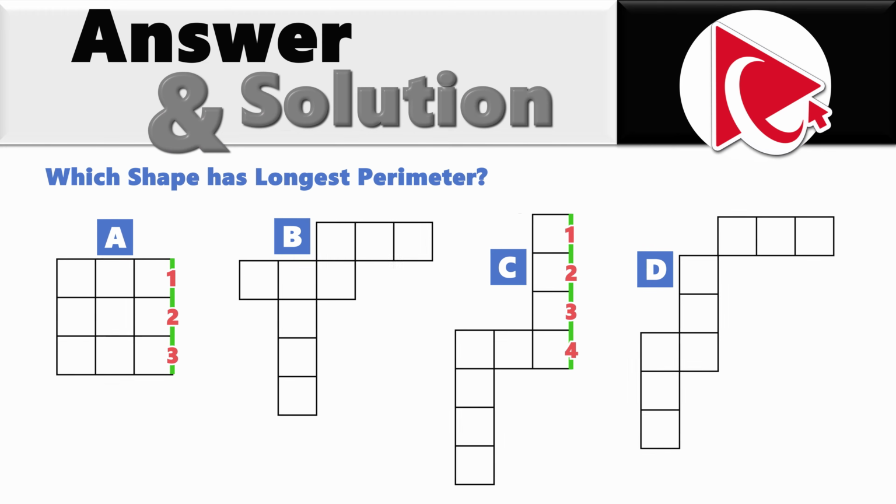To calculate the perimeter of shape A, we need to sum up both of its sides and multiply it by 2. (3 plus 3) multiplied by 2 equals 12. The perimeter of shape A can be measured as 12 units. Now let's look at shape B. Here we need to manually count the boundary squares.